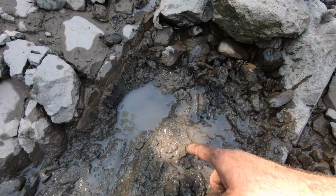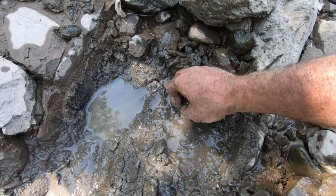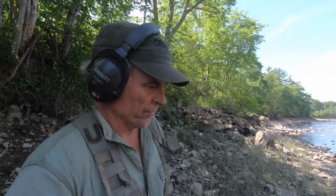And then I checked the hole and I got an even better squeaker, and looky here. I think that might be silver. So we have a brand new adventure this afternoon. We're gonna do a little metal detecting on this river.